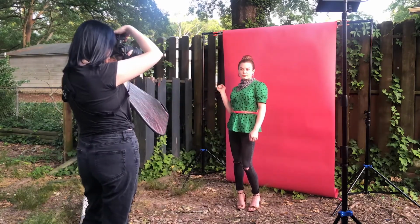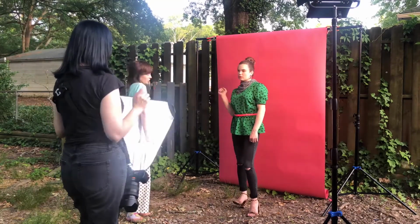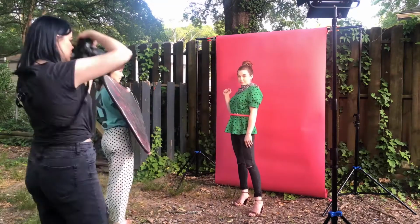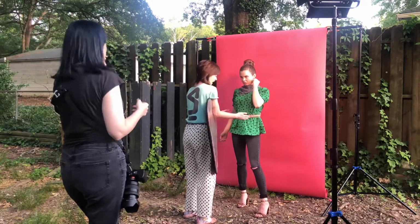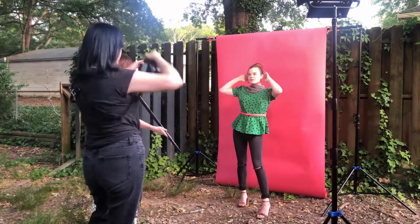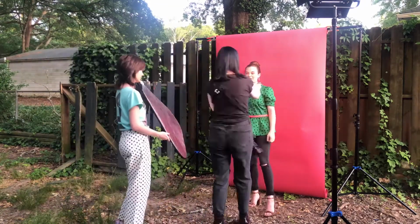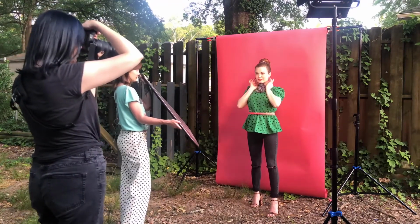For this scenario, we added in a constant LED light to give us more control with the light on our model while still using the nice golden light of sunset for even lighting on our background and environment. We positioned our light at a 45-degree angle to emulate the direction that the sunlight was already coming from, then we raised it high enough so the shadow under her nose pointed downward to the corner of her mouth for a flattering shape on her face. As always, using a reflector to fill in shadows and add those catch lights to the eyes.